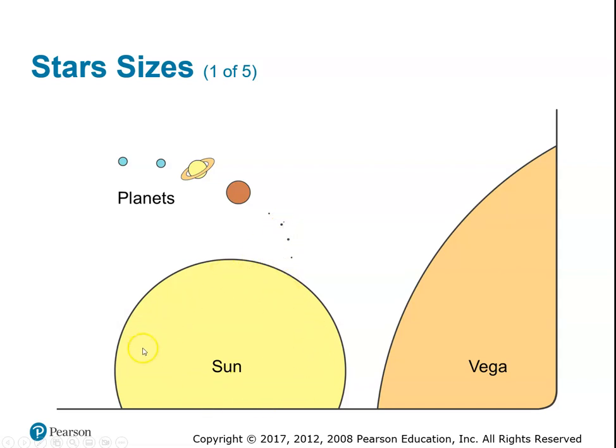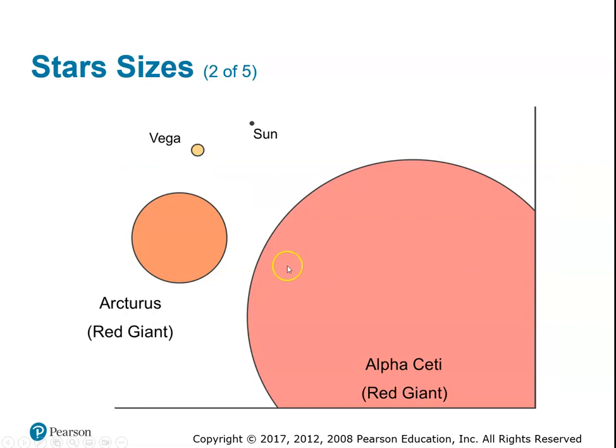You could fit 109 Earths across the surface of the Sun, but the Sun is not at all the biggest star out there. I mean, there are some stars that are even bigger, right? Here's one called Vega, a very famous star in the constellation Lyra, a very bright star in the constellation Lyra. It's actually a summer star. What I mean by that is if you go out at nighttime in the summertime and you look almost straight up, you'll see the brightest star you see is called Vega. So you look just straight up.